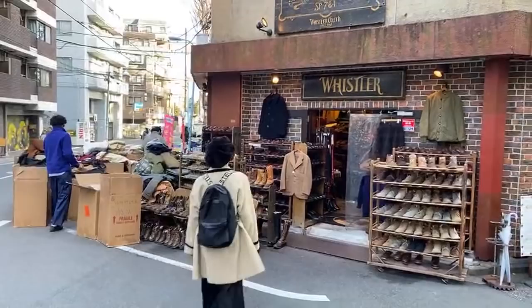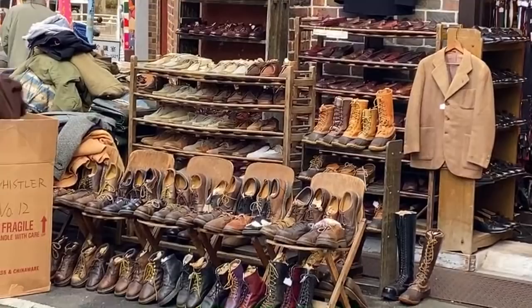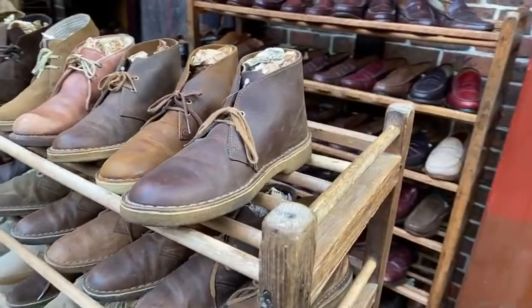Yeah, look at that whistler. It's all leather stuff. That's really nice. I think I might come back here. It's like dude stuff. Oh, those are L.L. Bean boots. What? How nice. This is pretty cool. I think this is all thrift stuff too. Look at that. I could see myself wearing some of these.